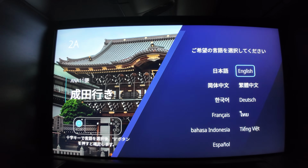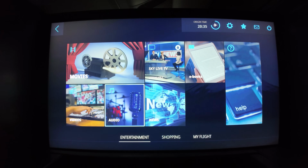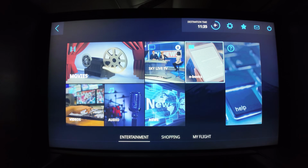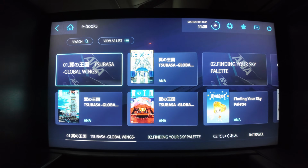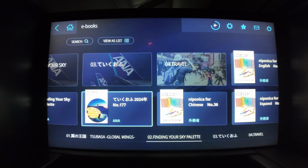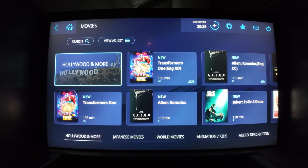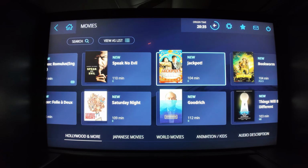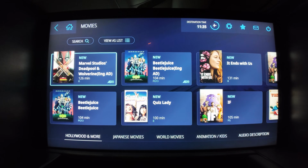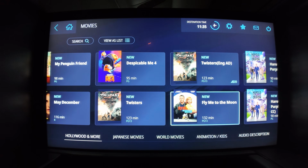Let's walk through the entertainment system. There's a wide range of movies, video, audio, news, Sky Live TV, ebooks. I wonder what type of ebooks they have. Oh, that's pretty cool. I don't think I've ever read an ebook on a flight. Usually it's physical books. Movies. New ones are Transformers, Alien, Jackpot, Deadpool and Wolverine, Beetlejuice. Pretty solid selection of movies.